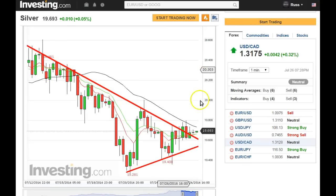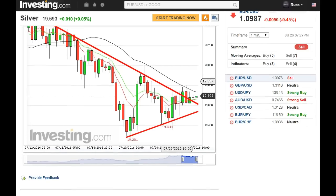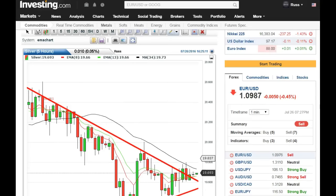Silver, same thing. The 5-hour chart broke outside of its pattern, making a try for the SMA 34 next. I thought it was going to do it a few times today, but did not. It's a 5-hour chart. Let's move to a daily.